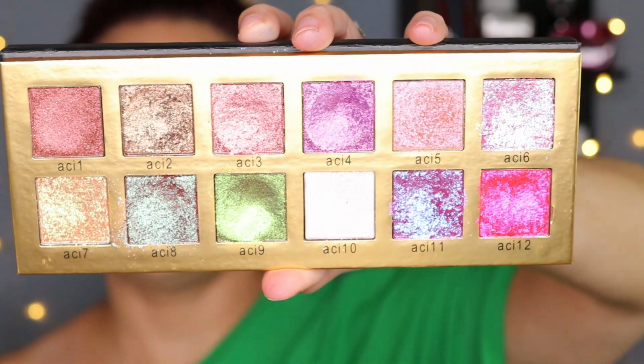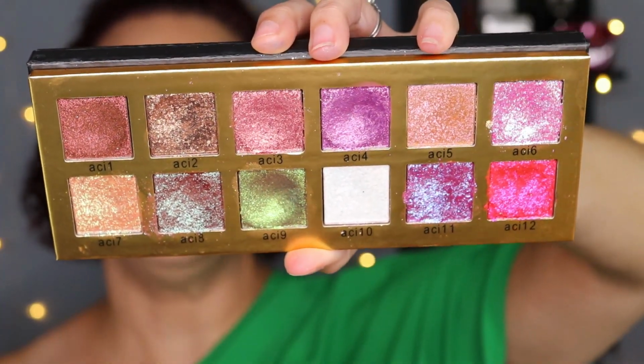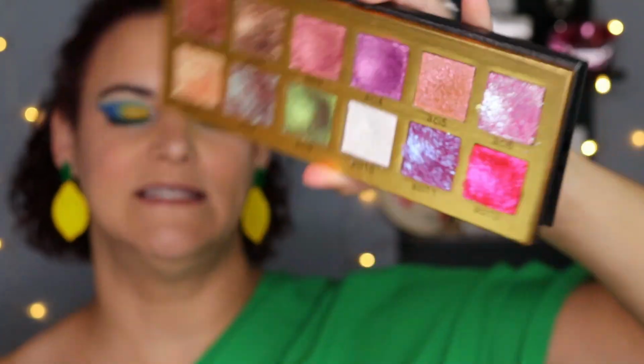This is the Plain Jane palette from Adept Cosmetics. And if you haven't seen it before, hold on to your butt. So there she is in all her splendor. These are all super foiled shimmery shadows, not a matte to be found in this palette. And what I like about that is that it is truly a one and done.